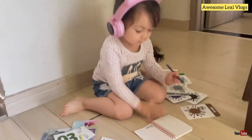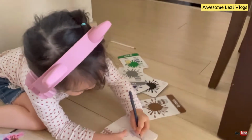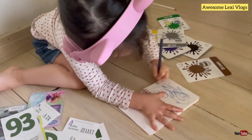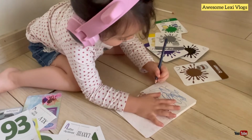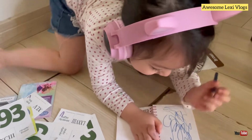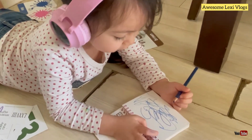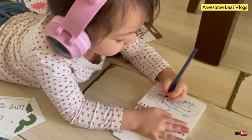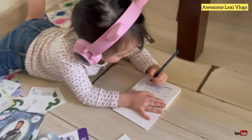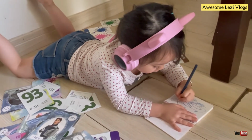What are you going to draw me? Okay, so what is that? So first I'm going to draw it. Oh, it's for the leaf. Oh, it's a tree. It's melting off. Okay, so first I'm going to draw you them.